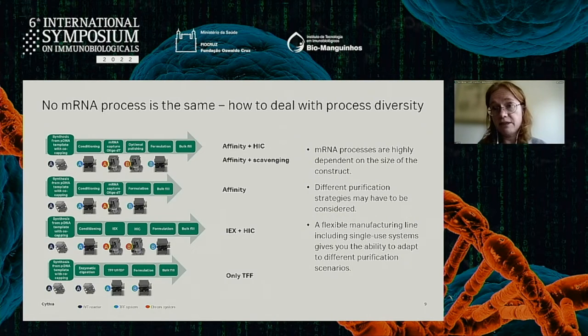And that is really dependent on the length of the strand and also the three-dimensional structure of that one. Because again, an mRNA molecule can span from a couple of hundred nucleotides up to 20,000 nucleotides. But again, if you have a very flexible equipment setup, there are ways to actually be that flexible manufacturer and produce multiple different products in your facility.